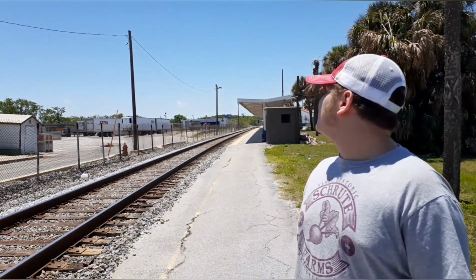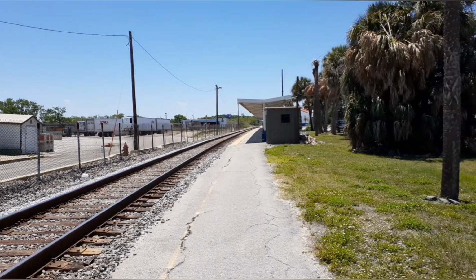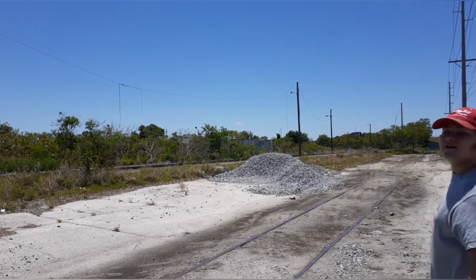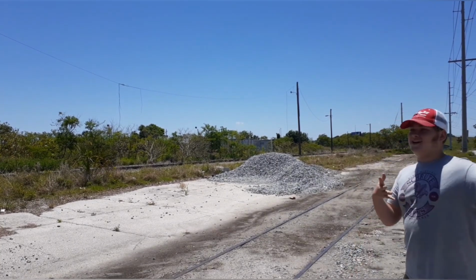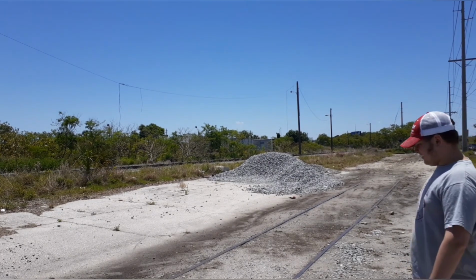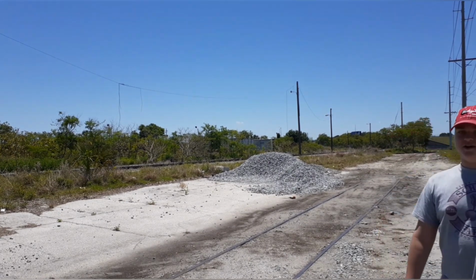Oof. It was a pity though. Let's actually move somewhere else. Maybe I could. There's something down the way a little bit. Okay. We've moved a little bit. We're on the other side of the Amtrak depot. This is the Florida Central end. This is somebody, I think it's an old house track here.